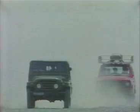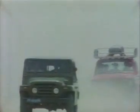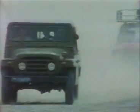A raging sandstorm from the Taklamakan Desert blew across the road ahead of the Sino-Japanese expedition. After we had left Lo Lan, we set out in a southwesterly direction along the southern route to the western lands. This is one of the oldest parts of the Silk Road, and it was once very prosperous.